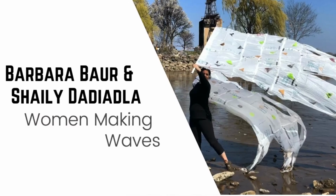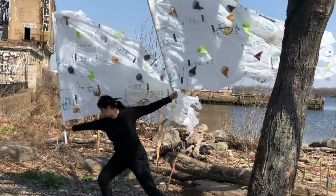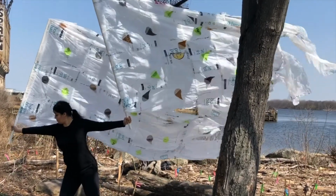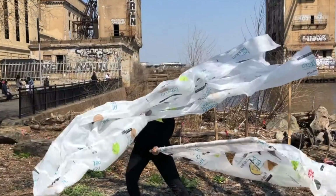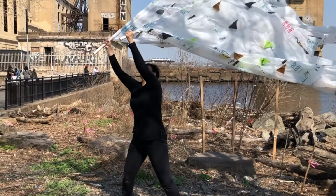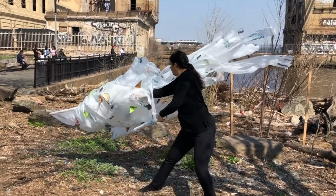Barbara Bauer and Shaylee Badiadla, Women Making Waves, is the next piece in our exhibition today. More of an interactive piece, right? You're not necessarily wearing this work, but it's definitely ornament, right? Such a great reflection of what's happening in society with women becoming more powerful in political places. They're kind of breaking the glass ceiling in a lot of ways. And yes, I think that's what they're alluding to with the title here, but the scale of this is like, we're not gonna forget this happened.